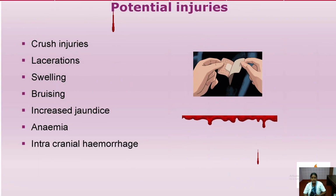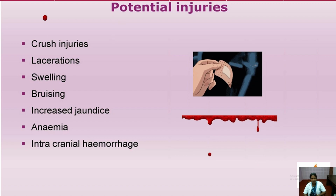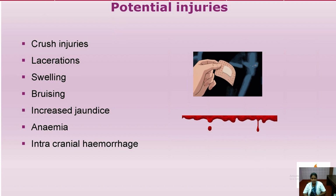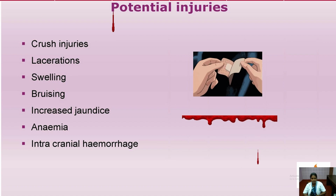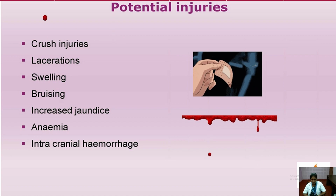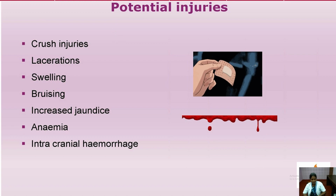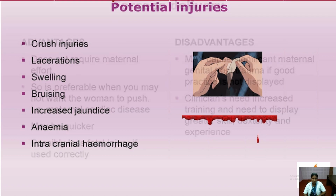So what potential injuries may be caused during forceps delivery? First, crush injuries. What are crush injuries? With the movement, we are giving force with the help of forceps, so that will lead to some injuries to the mother and the baby also. And lacerations, because of the friction movement, laceration may take place. And swelling, friction will cause some injury, so that will lead to swelling. And bruising means discoloration of the skin. And then increased jaundice may take place because of the bleeding, and anemia also, and intracranial hemorrhage also may take place.